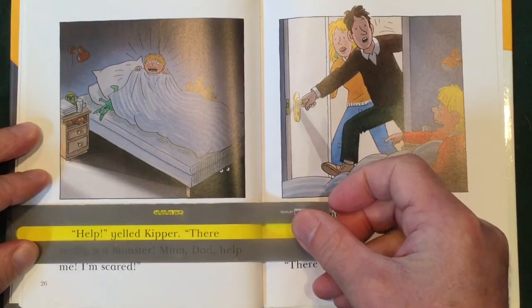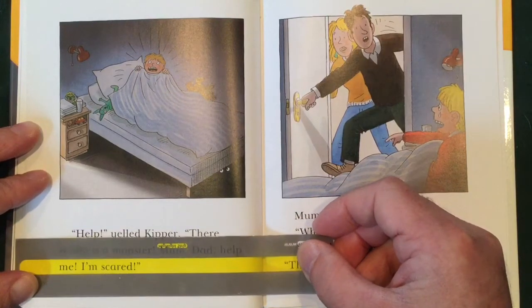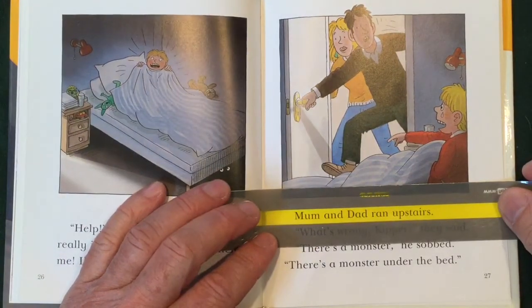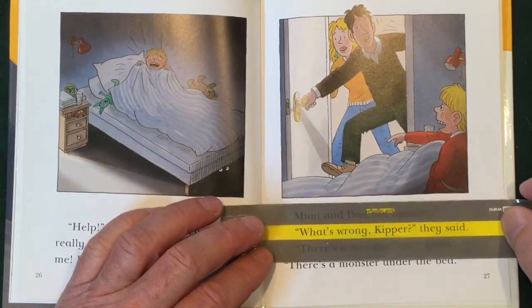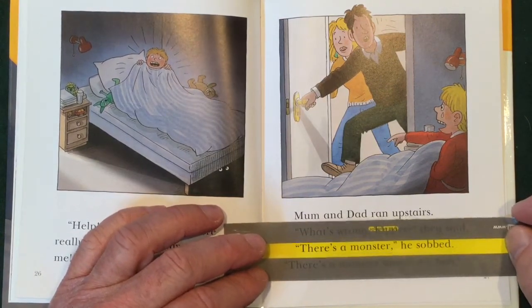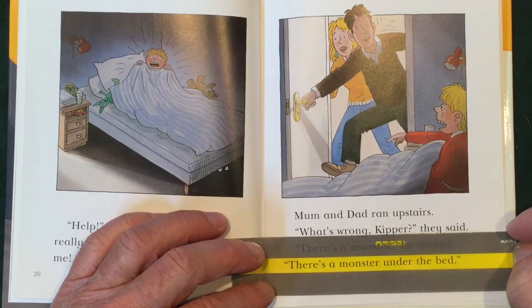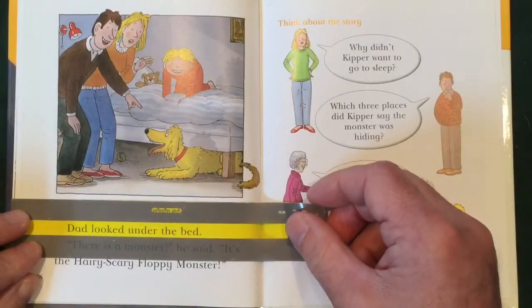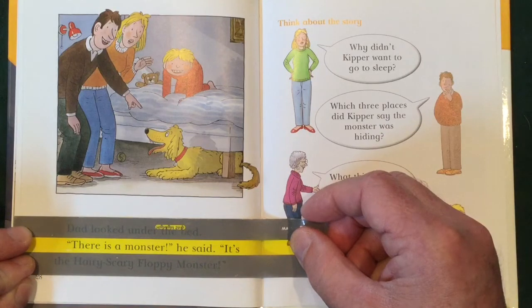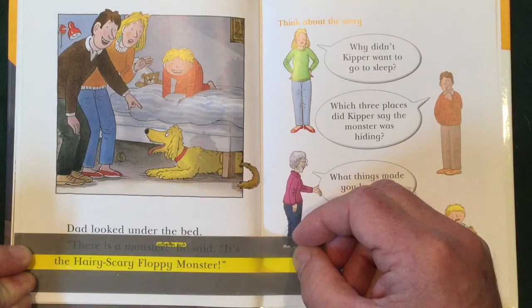"Help!" yelled Kipper. "There really is a monster. Mom, Dad, help me. I'm scared." Mom and Dad ran upstairs. "What's wrong, Kipper?" they said. "There's a monster," he sobbed. "There's a monster under the bed." Dad looked under the bed. "There is a monster," he said. "It's the hairy, scary, floppy monster."